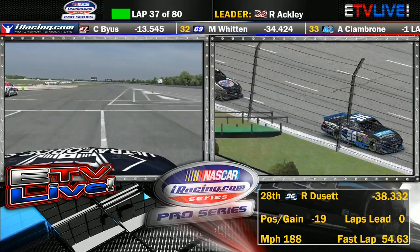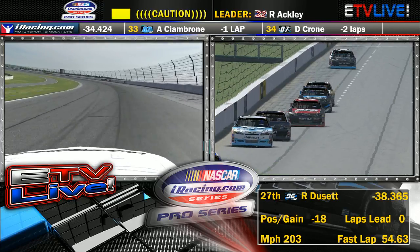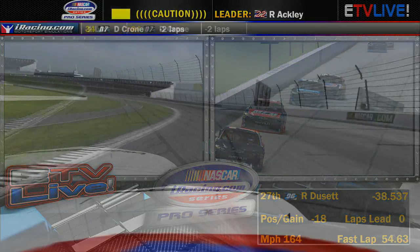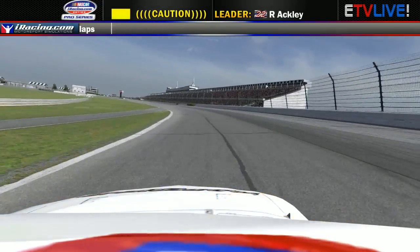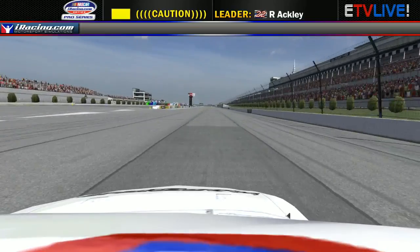Looks like Rob Ackley is going to pit this time by. I've been listening to his car the past couple times. He's gone around the start-finish line. He has not been shifting, so that 22 car stretching into lap 37. Going to come on to 38 right here. If he can do that one more run, he'll be on a one-stop strategy as well. Caution is out.